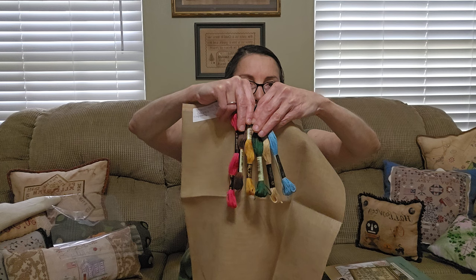Okay. That's going to be stunning, really. So I am going to use the DMC. I'm going to have to put these on some sort of bobbins, because I get annoyed cutting it off from DMC. But I bought this specifically for my trip.